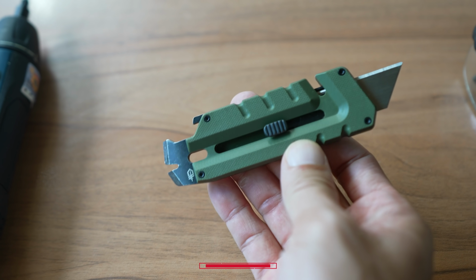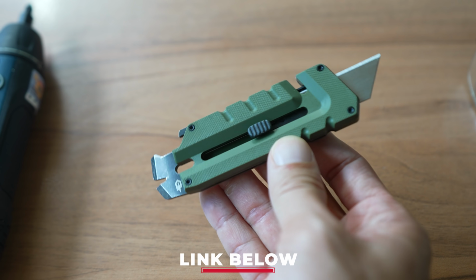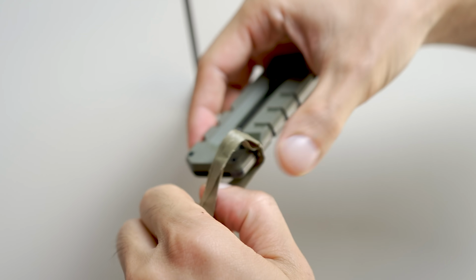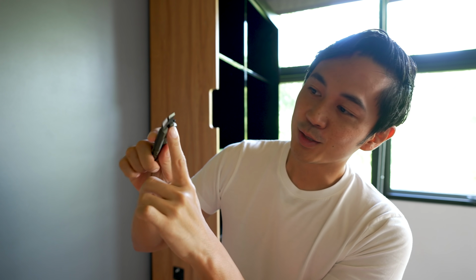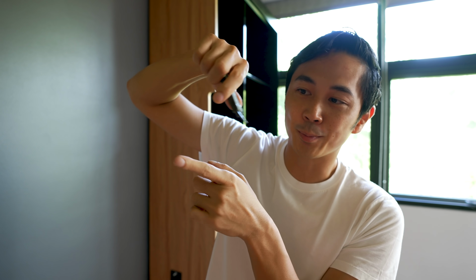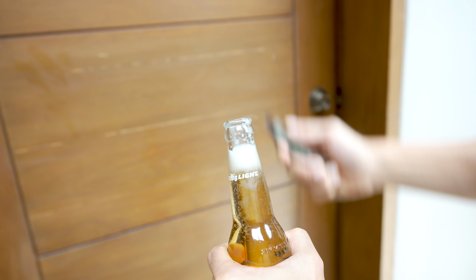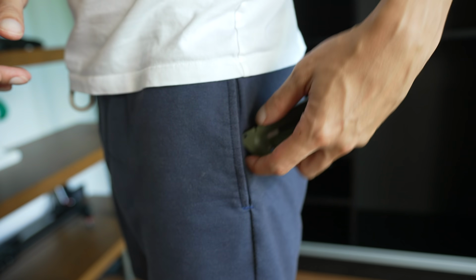This is the Gerber Pry Bread. I'll put a link down below. This will make an awesome Christmas gift. Basically, it has a cutter, so my blade on one side. Meron din dito a little notch for cutting wires. This one is a pry tool for prying out nails or opening up like mga cans. And dito rin is a bottle opener. So a very good utility knife. And it fits in the pocket easily.